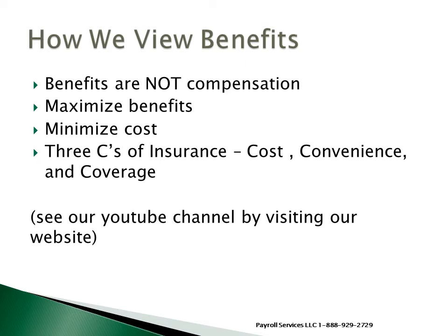First, the first thing is how should you view benefits as an employer when you're setting things up? Obviously, we want to maximize benefits and minimize the cost. And the first thing in order to do that is you need to realize and make sure that when you set up your benefits that it's not compensation. Benefits are benefits, compensation is compensation. If you want to give your employees more money, do it through payroll in the way of raises or bonuses or whatnot. Benefits are never considered immediate money to employees. That's why we always advocate to put the actual cost of the benefit on their pay stub. That way they can see the actual cost of the benefit that you provide them.